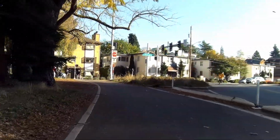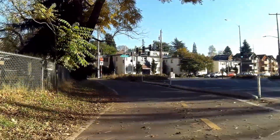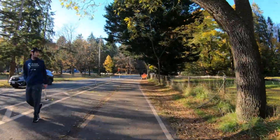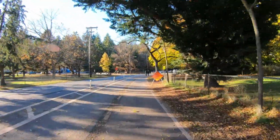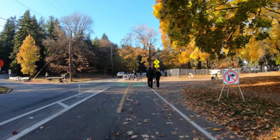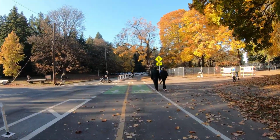This section of West Green Lake Way doesn't have a sidewalk, so expect to encounter pedestrians on the bike path. Back at the Green Lake Aqua Theater, we have finished our loop around Green Lake.